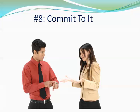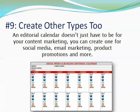But you've got to commit to your editorial calendar. You've got to make yourself stick to it. And the thing is, it's not just for your content marketing or for your blogging. You can use it in social media, email marketing, product promotions, and lots of other things. It's a really powerful tool.